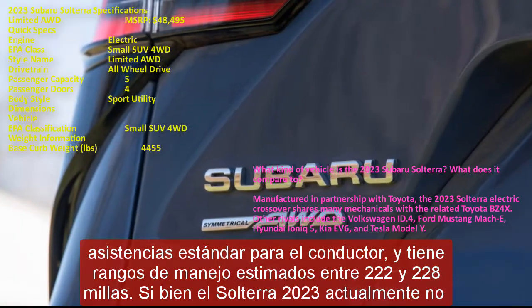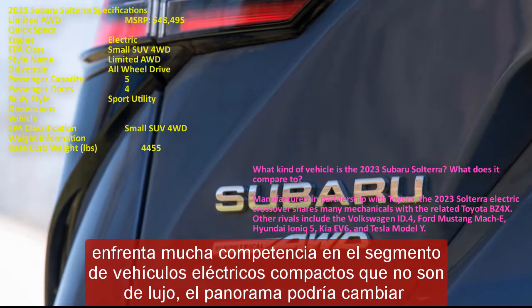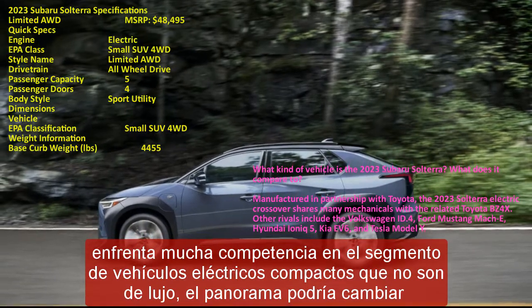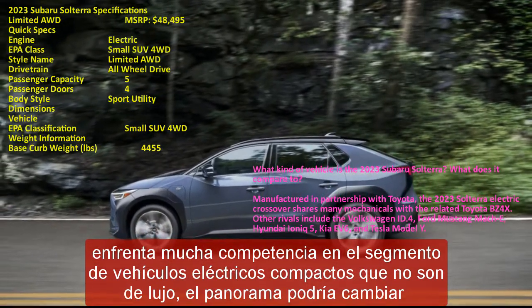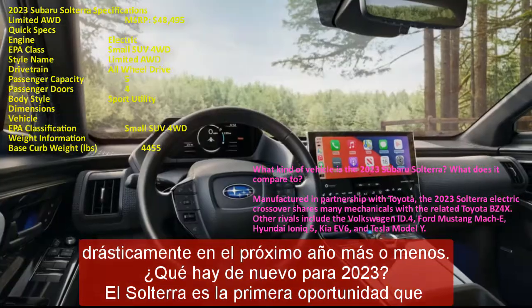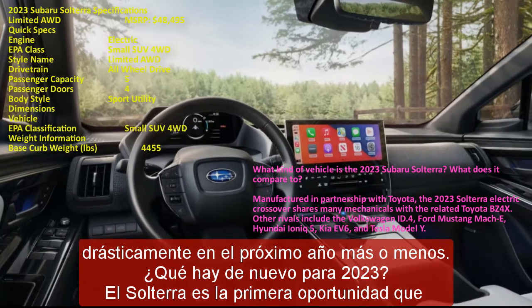What's new for 2023? The Solterra is the first chance Subaru fans have at finding a fully electric model in the lineup. Previously, the plug-in hybrid Crosstrek had been the only semi-electric option. For the 2023 model year, Subaru says it will only build 6,500 Solterras.